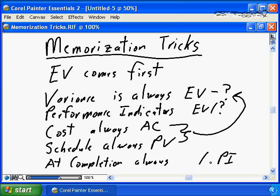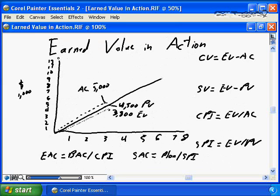Now, to conclude this module, this nugget, we're going to talk about what all of this means and see it in action to really drive home what earned value is and to enforce why earned value is such an important tool in your project manager's toolkit. So now we're finished with all the memorization and all the formulas and all the acronyms. Now it's time to see earned value in action. Now it's time to see why earned value is such an important tool in your project manager's toolkit.